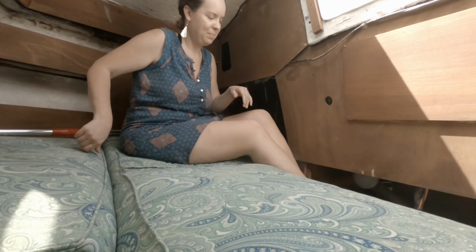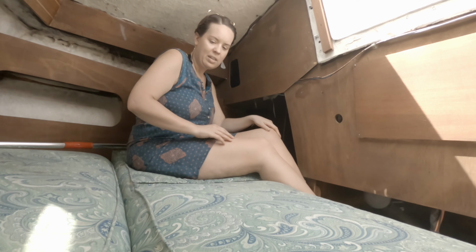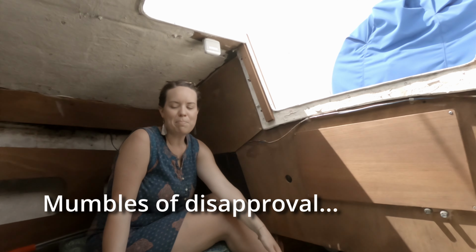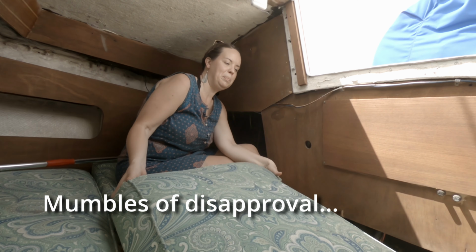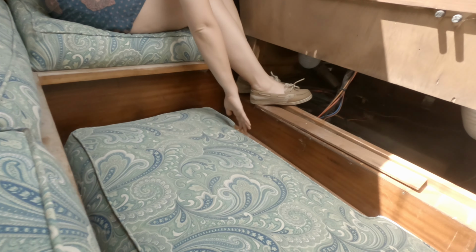Andrea's facial expression says it all. It's really interesting. It is interesting. I want to see the rest before I make any decisions about where I would sleep. Yeah, I think we could come up with something different right here. I don't think fixing the cushion is gonna do it for her.